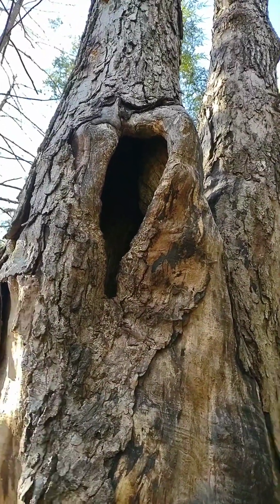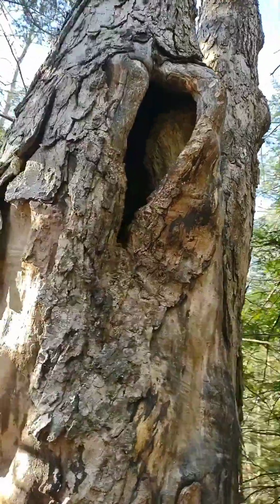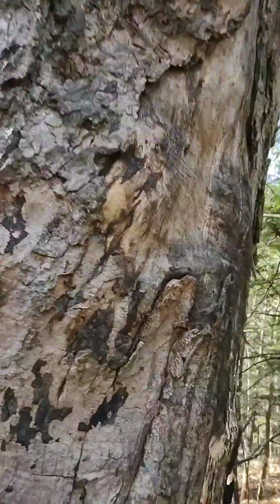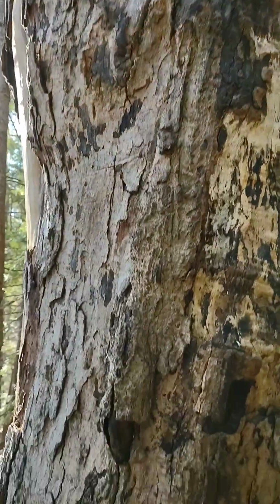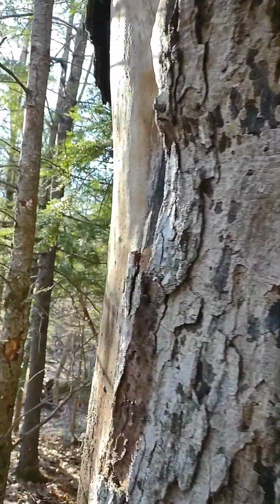So up there is the main event, the reason that I stopped. That's the porcupine den. I've been using this tree for a number of years, and I stopped to take a look to see if maybe it's still active. It's definitely worn and looks like something's been going in and out of it, but I can't tell for sure that it's 100% active right at the moment without climbing up there and having a look inside.